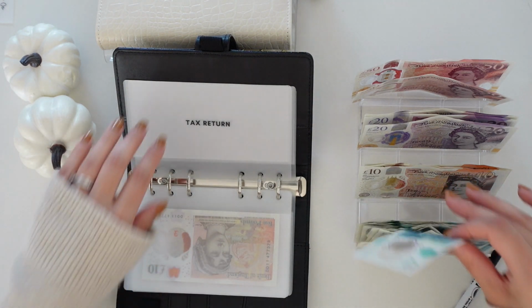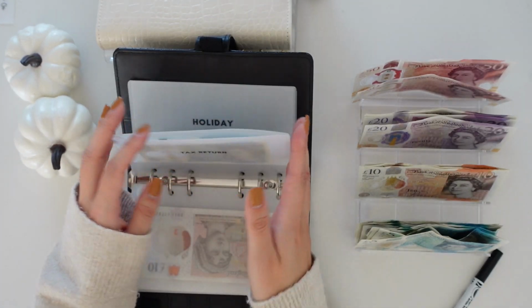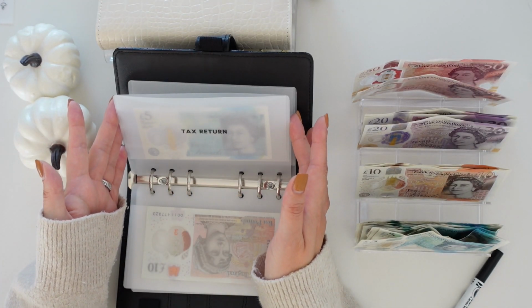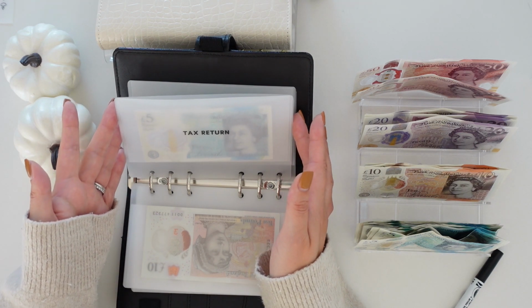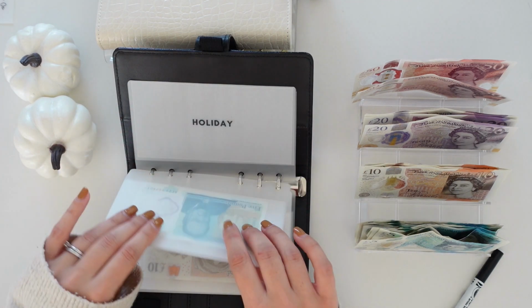And then I also wanted to put £5 in for my tax return at the end of the year. I'm not very good at allocating for tax. I've not worked a lot this year in terms of my income because I have had a baby. However, I do know there'll be things like NI and things like that to pay already.